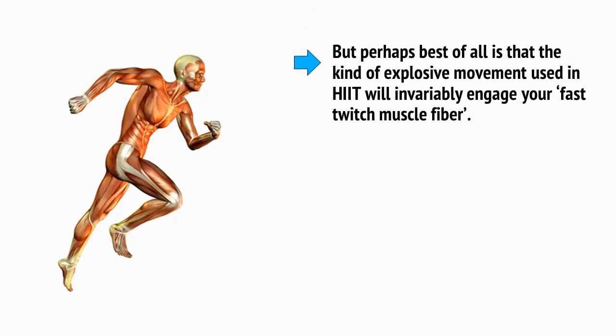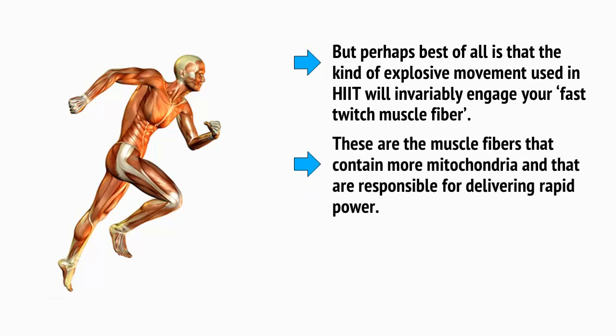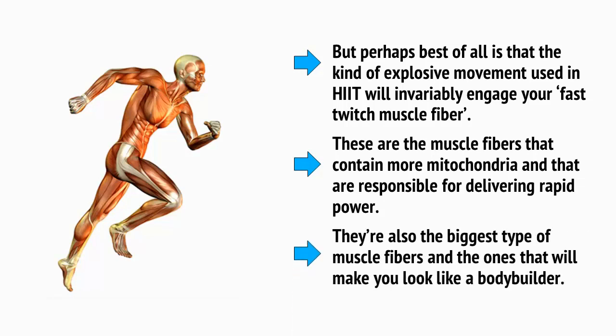But perhaps the best of all is that the kind of explosive movement used in HIIT will invariably engage your fast twitch muscle fiber. These are the muscle fibers that contain more mitochondria and that are responsible for delivering rapid power. They're also the biggest type of muscle fibers and the ones that will make you look like a bodybuilder.